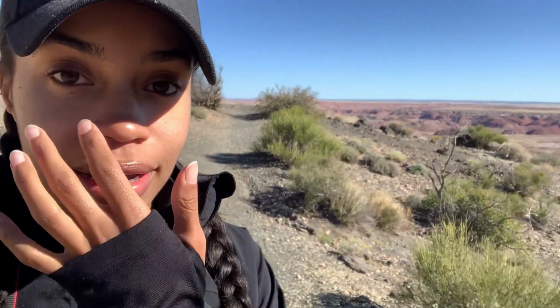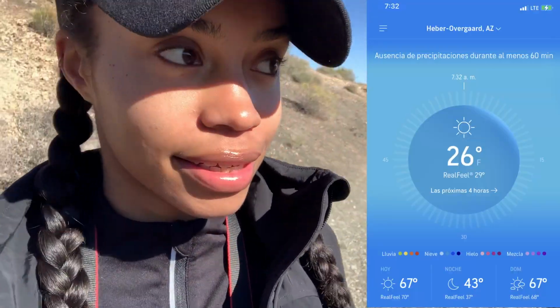And also the temperature is extremely different, which you could probably tell by what I'm wearing today. It is a lot colder than Phoenix and the Sonoran Desert. As I was driving up here, it was literally 26 degrees.